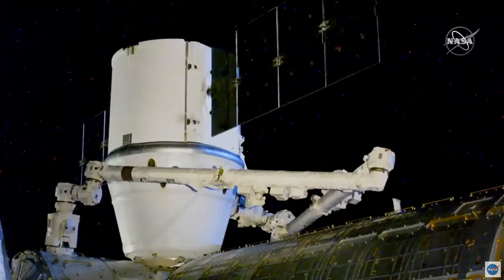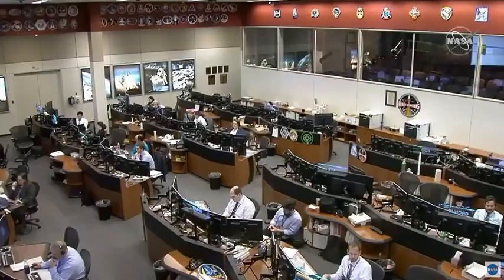Today, Dragon is loaded with over 4,300 pounds of supplies, equipment, experiments, and more. And upon its arrival, it makes the 4th vehicle parked at the space station.